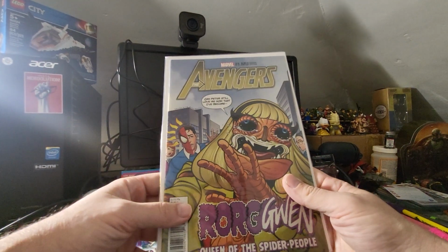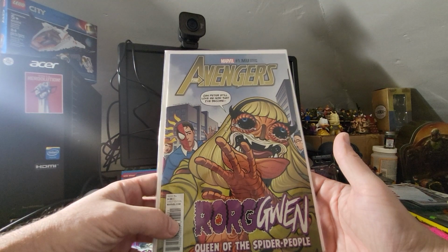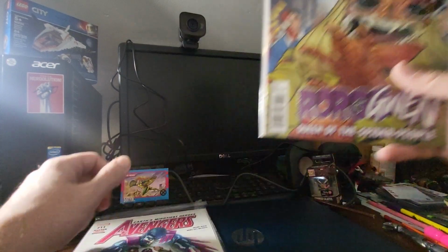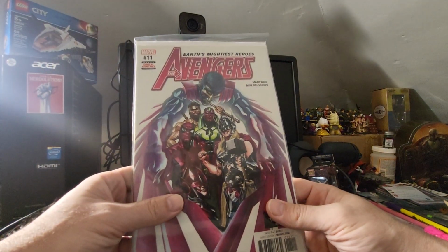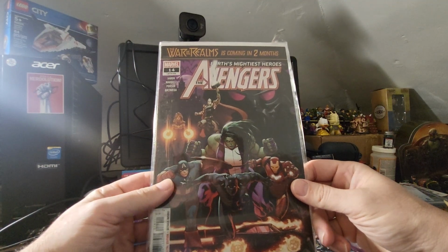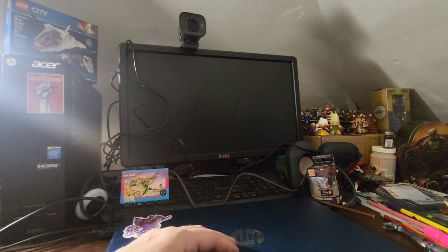Monsters Unleashed variant edition with, instead of Gwen Stacy, it's Roar Gwen. I don't know what's going on with that. Avengers 11 with the Wade run, and 14 during the Aaron run. I don't know his first name, but Aaron was the writer. Not to be confused with the Wade run, unless he took over at some point for it.